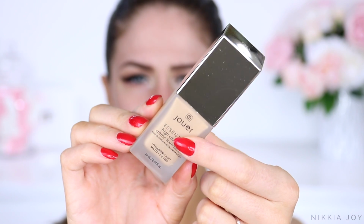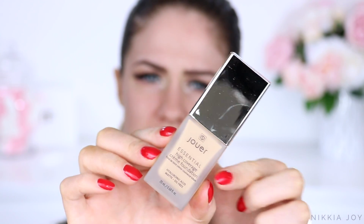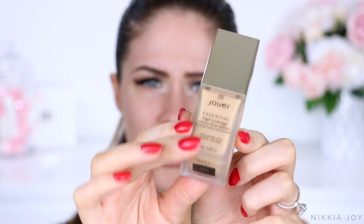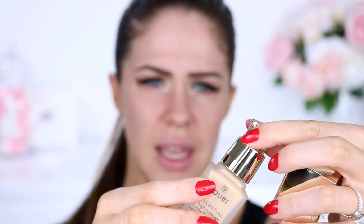What? The packaging's nice. The packaging is this beautiful frosted glass. Like I really like how it looks fancy and classy, and it's nice. I got the shade Latte. They've got the stickers of the shades on the bottom. You remove the lid and there is a little pump applicator.